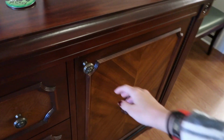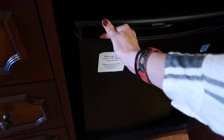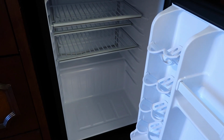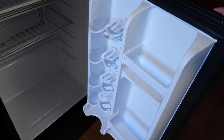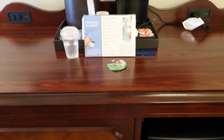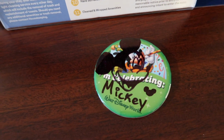But then this one here is the mini fridge. So just open that up and it is truly mini. It fits, you know, some bottles of water, maybe a jug of milk or something like that, and then you can fit some smaller bits and cans or bottles on the side of the door here. On top of the vanity unit, you'll see my magic moment there.